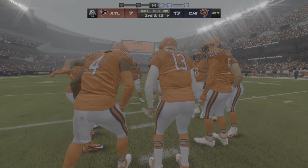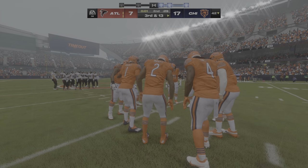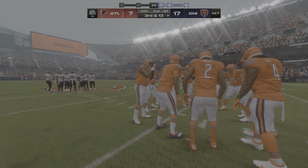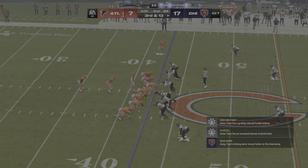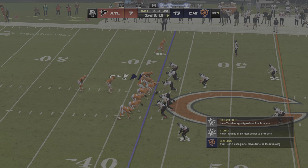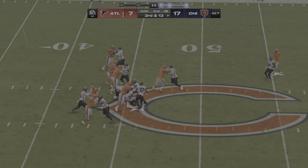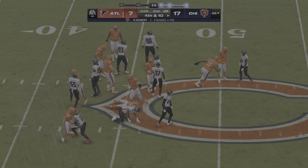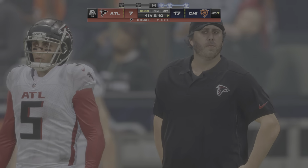Let's focus in on what we got to do here. Let's be smart.